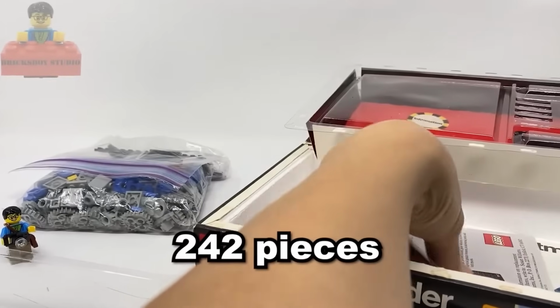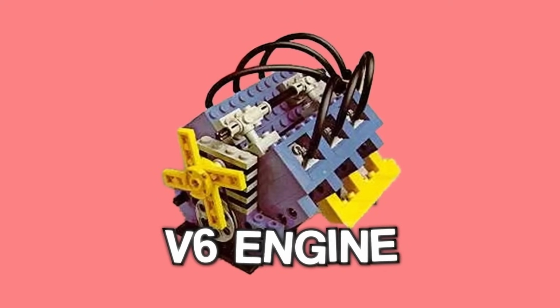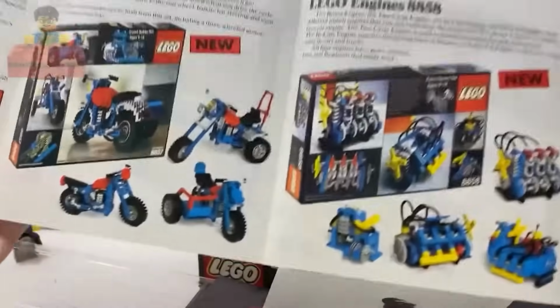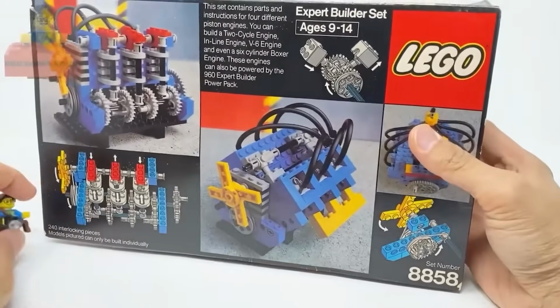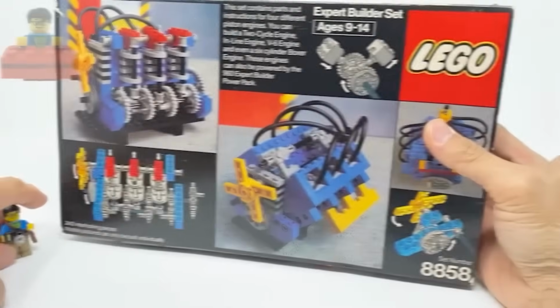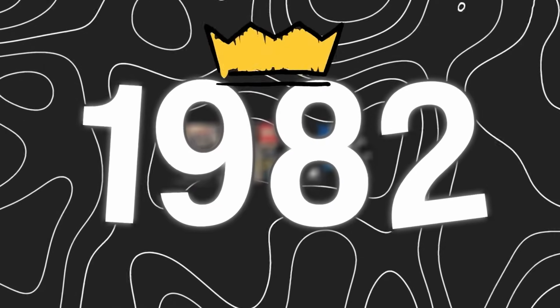With the 242 pieces, you could build a 3-cylinder inline engine, a V6 engine, a 6-cylinder horizontal engine, and a 2-cycle engine. With all of these options to choose from, people were more enticed to pick up the set for themselves, and I can't say I blame them. To be honest, I'd probably have picked up 4 copies just for myself, so I could have every engine combination. This was all the way back in 1980 though, and the next big milestone wasn't until the year 1982.